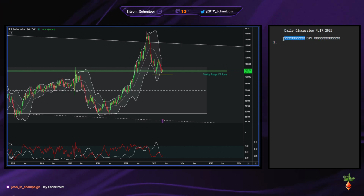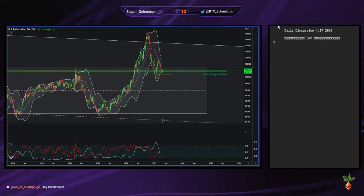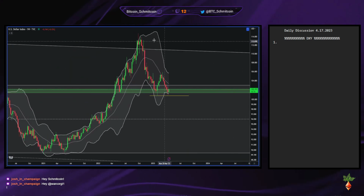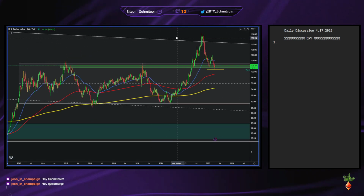I kind of like these little percent sign frames. Maybe I'll start doing that. I've been changing it up, but all right, we'll do it live.